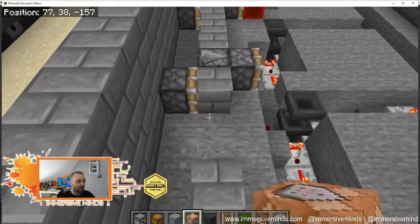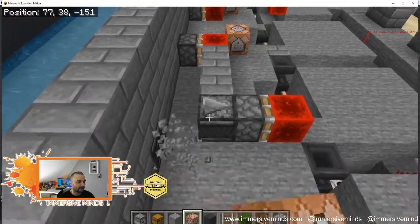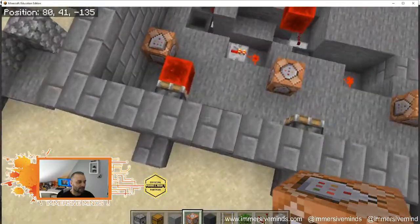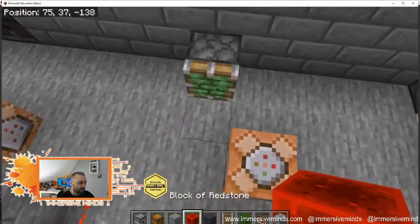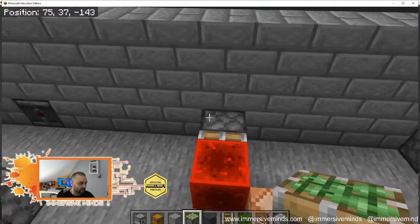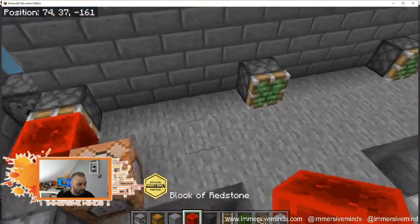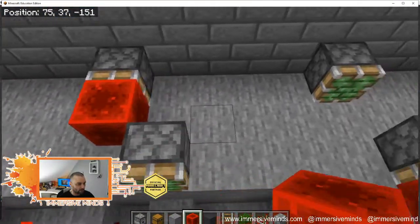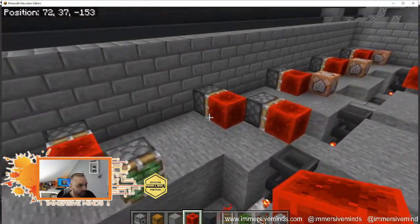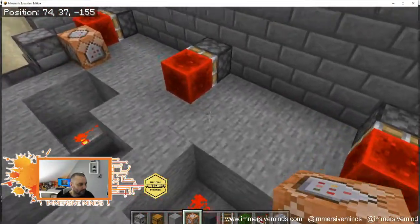Look, I've done it again. I've done the whole wall. I don't understand why it's doing the whole wall when I'm asking it. Right, that and that should be redstone there. Redstone, piston, piston, piston. I must have something wrong with all of these command blocks, so that's what's wrong. I'm doing something wrong. And that should go, and then that should be a command block, that should be a command block, and that should be a command block.